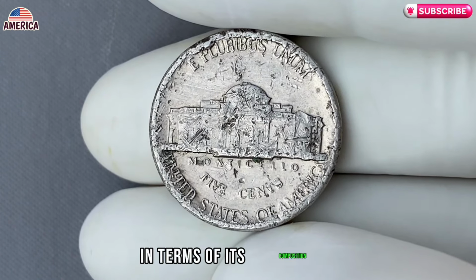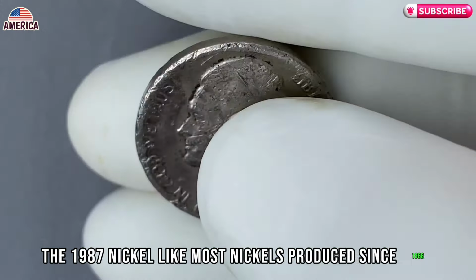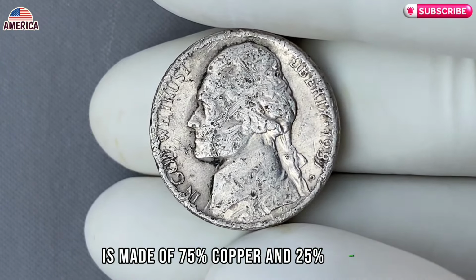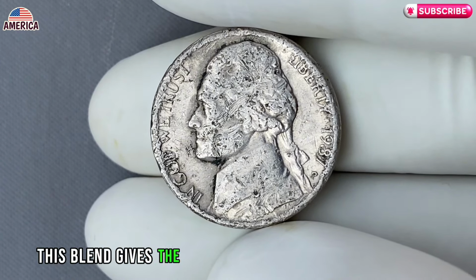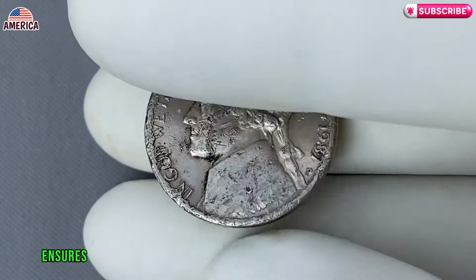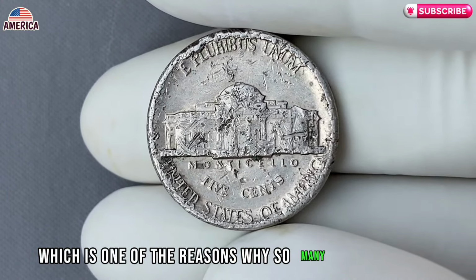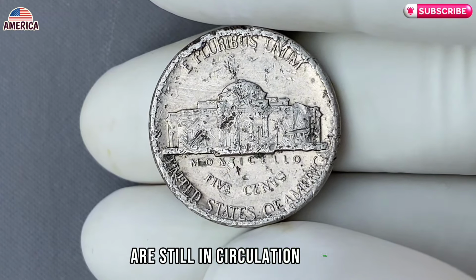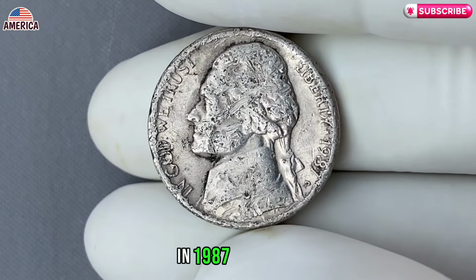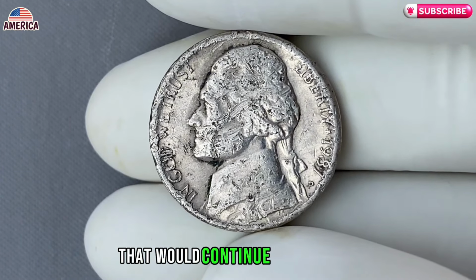In terms of its composition, the 1987 nickel, like most nickels produced since 1866, is made of 75% copper and 25% nickel. This blend gives the coin its characteristic appearance and durability. The alloy ensures that the nickel holds up well to wear and tear, which is one of the reasons why so many of these coins are still in circulation today. While the composition of the nickel didn't change in 1987, the coin's design and production were part of an ongoing tradition that would continue for decades.